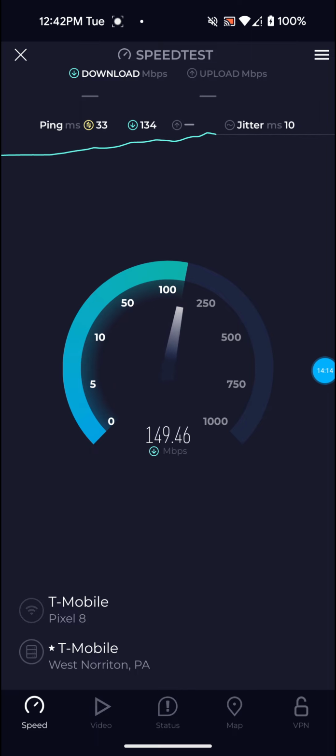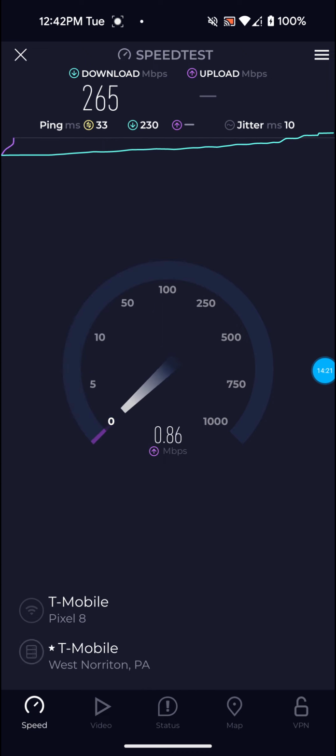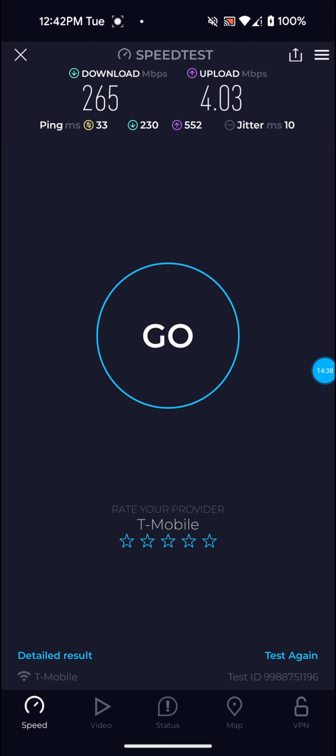Yeah, the wind is really howling out there now, so I can really hear the wind, so maybe that is something to do with it. But still, I'm gonna have to look into band locking more and stuff because I can't get these inconsistent speeds like this during the day. I just can't deal with this.